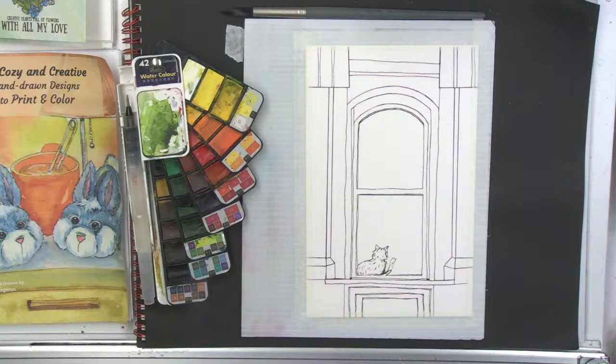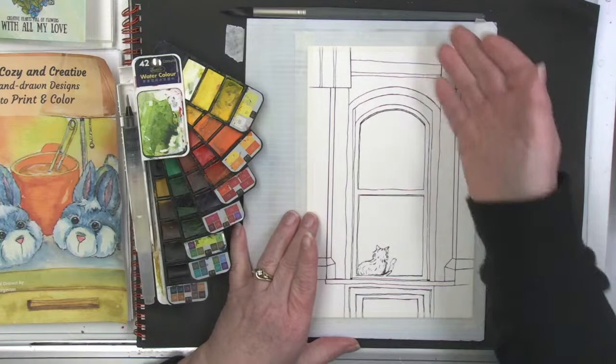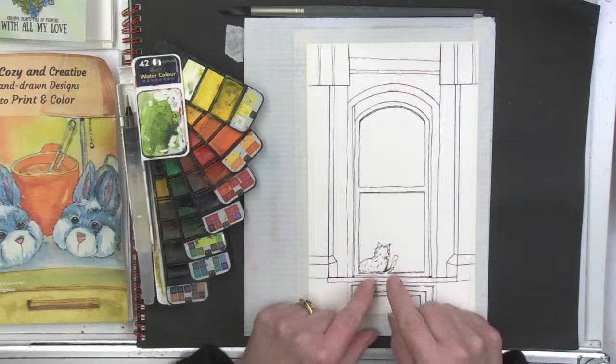Well, welcome back to Deliberately Creative. We are going to be doing this fun kind of architectural townhouse window with a critter sitting in it. And it's going to be a lot of fun. And I'm excited. I hope you are too.